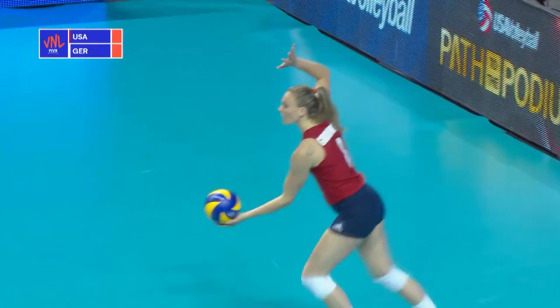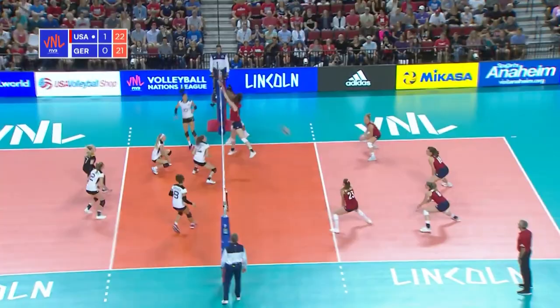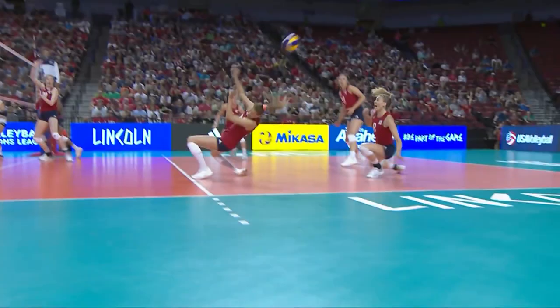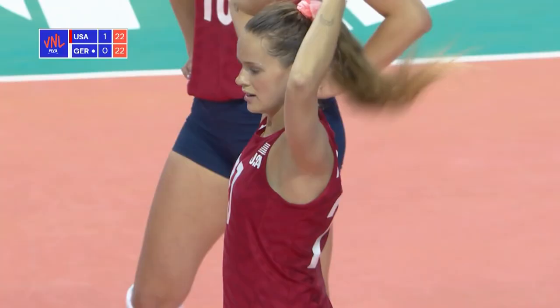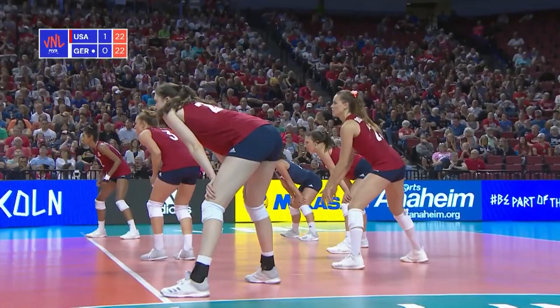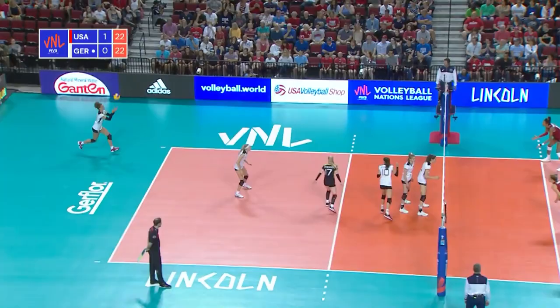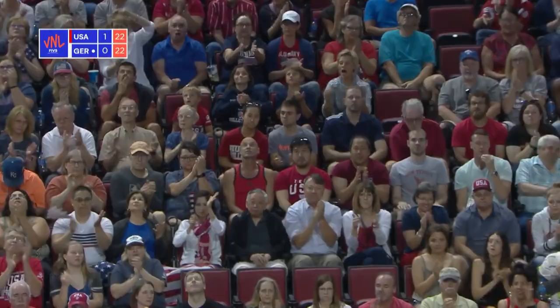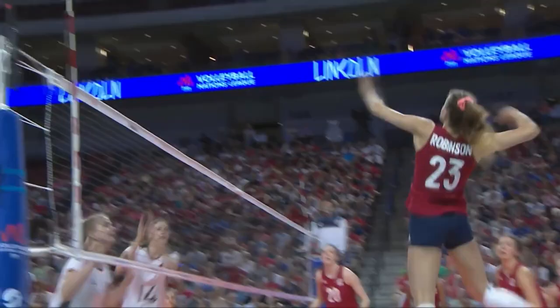Give him eye now for the USA. Germany with some pressure to deal with. Oh, Robinson tried to get out of the way of it, Matrix style, but she's not the one and couldn't. Once again, all square now. USA looking for that side out to edge back in front. And Robinson, after adjusting her scrunchie from that last defensive play, comes up and crunches the ball cross court. No one stopping that one.